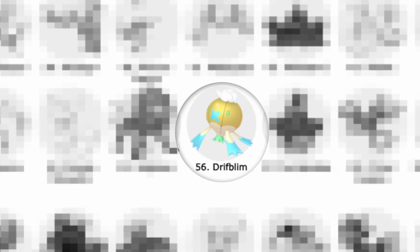At 55, we have Solgaleo. And to be honest, it's the striking colors and the cool design of the Pokemon that do it for me, but other Pokemon do it better. It looks really intense, but they were maybe a little heavy-handed with the red and stuff. I don't know, personal opinion. But I couldn't rank it higher because of the lack of balance.